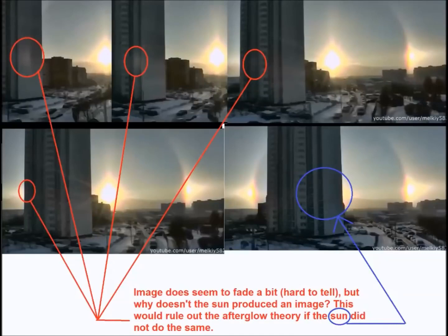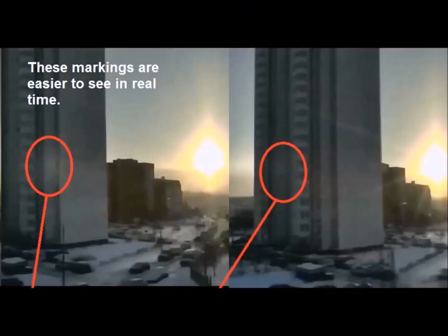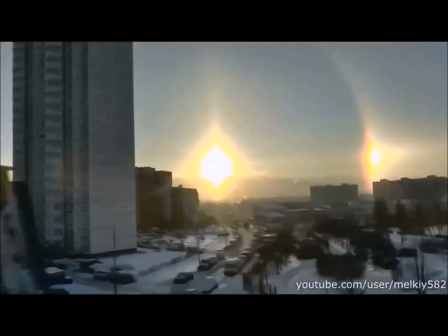This verifies that some sort of malfunction in the camera equipment, an afterglow of some sort, or some sort of glare created by the intensity of the light, is specifically not what is creating the Sundog image on the shaded side blocked off from its background. So the Sundog is actually there, at least a faint segment of it.